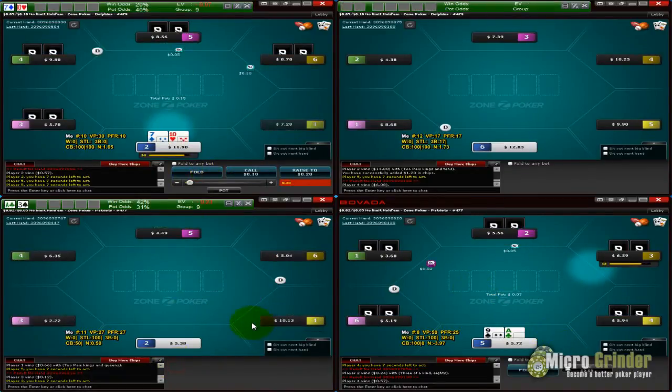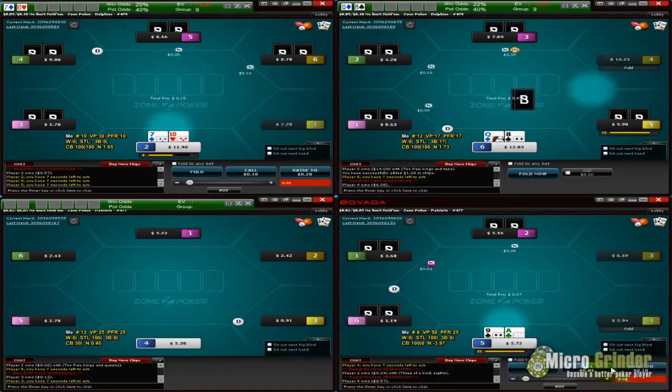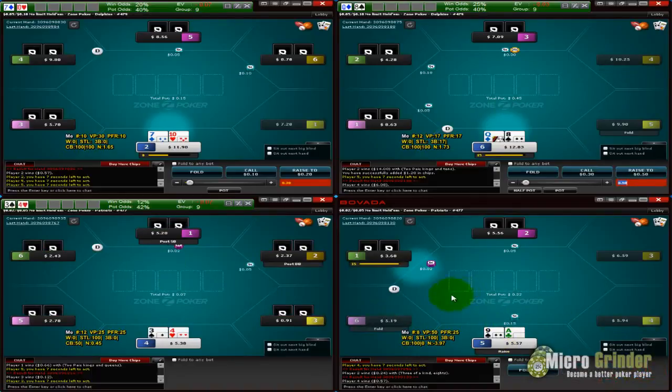Easy fold with the ace-3 offsuit. Ace-9 off. Definitely you can open this on the cutoff. It's near the bottom end of my opening range.